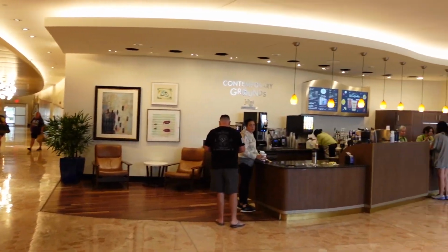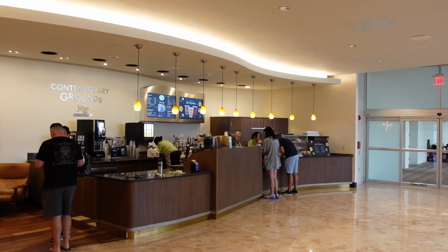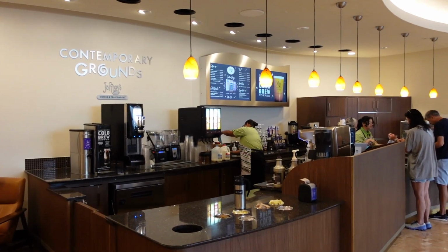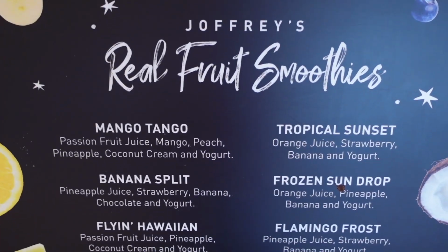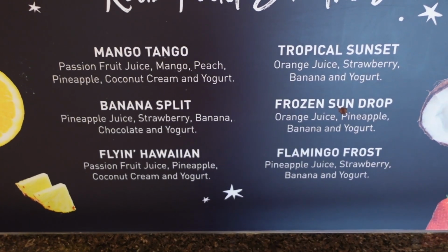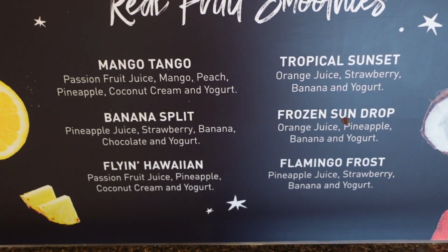Right as you walk in, they have a coffee shop called Contemporary Grounds. This is a designated coffee shop. You can also get some pastries here as well. And they also have yummy looking smoothies. Oh man. Good way to start your day with one of these.